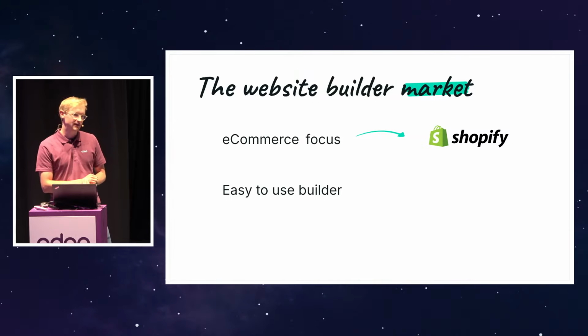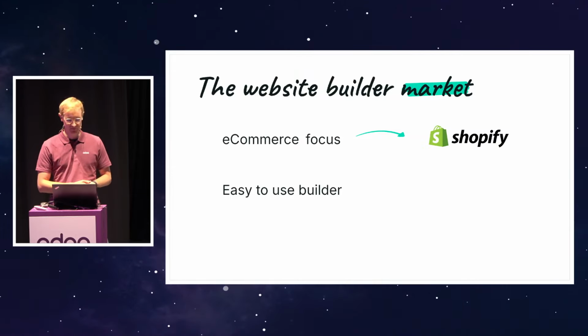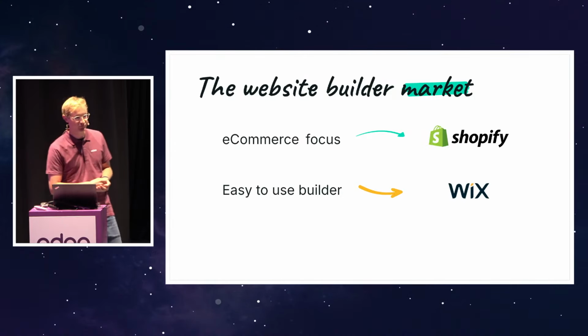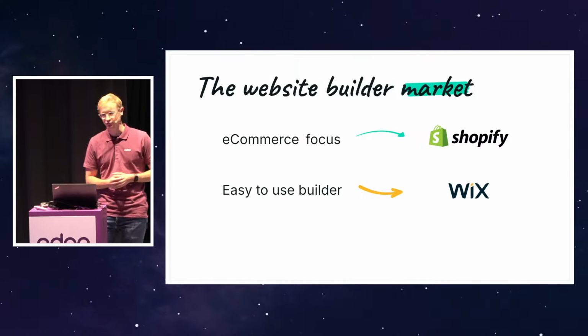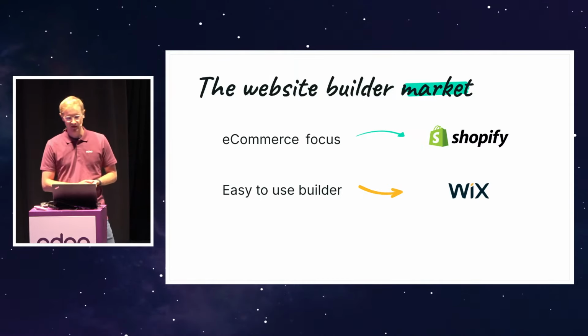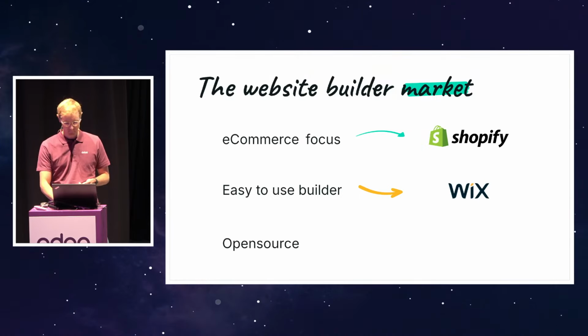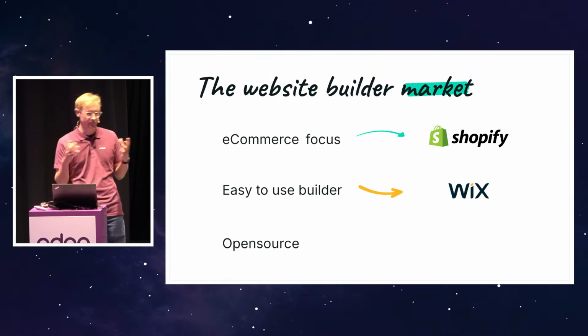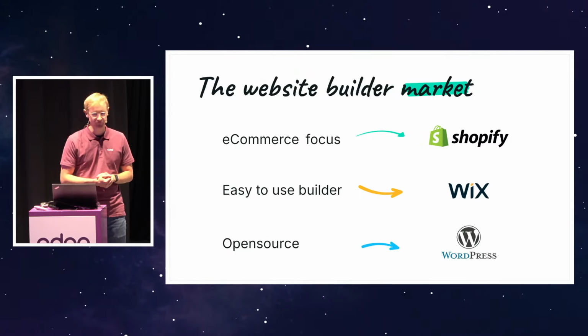Then we have the easy-to-use website builders, such as Wix or Squarespace. They have the best themes. It's easy to customize the pages. But yes, sometimes they also lack in terms of e-commerce. And then finally, we have the open source actors, such as the famous WordPress.